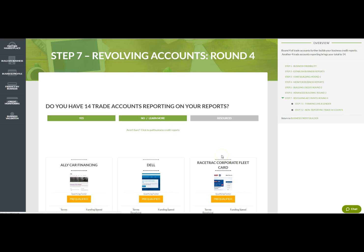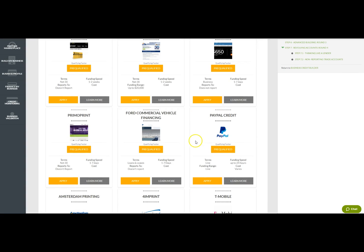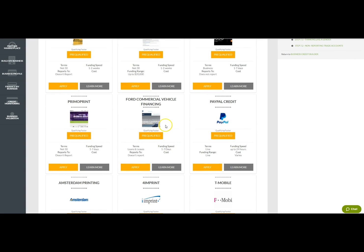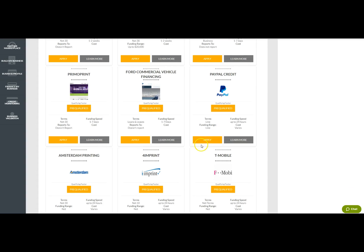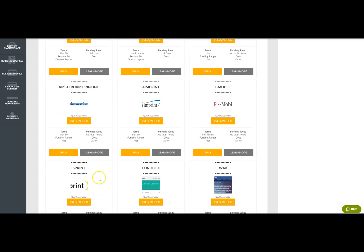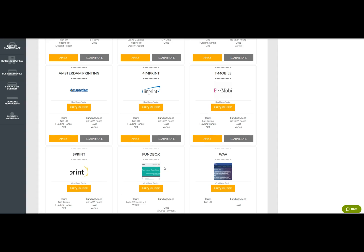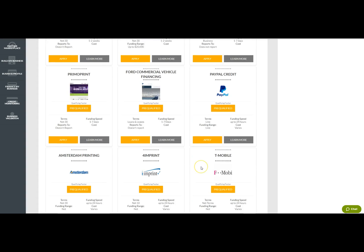Now, there's a lot of credit that maybe doesn't report to the reporting agencies, but they'll still give you credit based on your business credit quality. Places like AT&T for phone service, or places like Ford for auto vehicle financing, PayPal, where you could actually come in and get loans, as Marlon had said in his testimonial, more phone lines at places like T-Mobile or printing, or places like Fundbox that give credit lines less than 2% or 1% interest in cases, or places like Apple or Best Buy. So you can just see, we can just scroll and scroll and scroll.